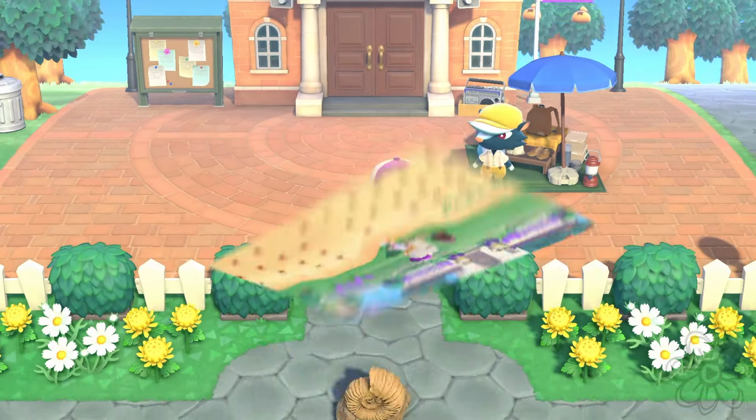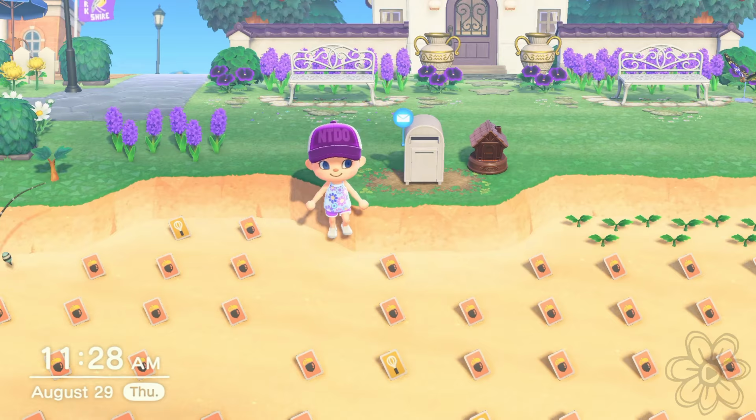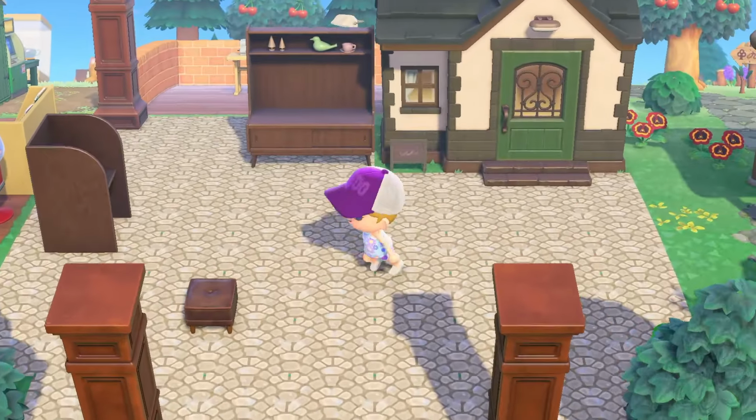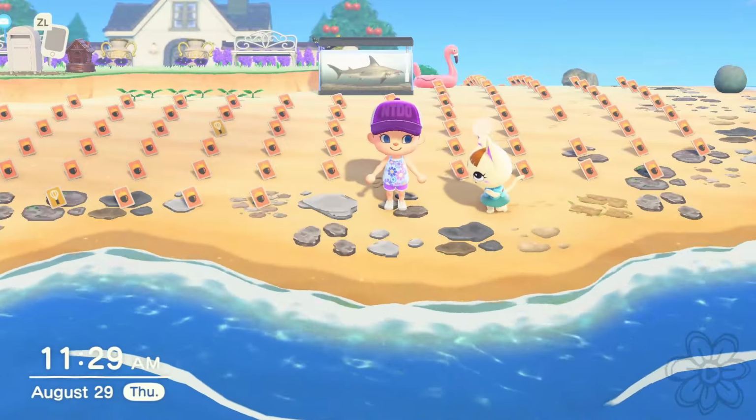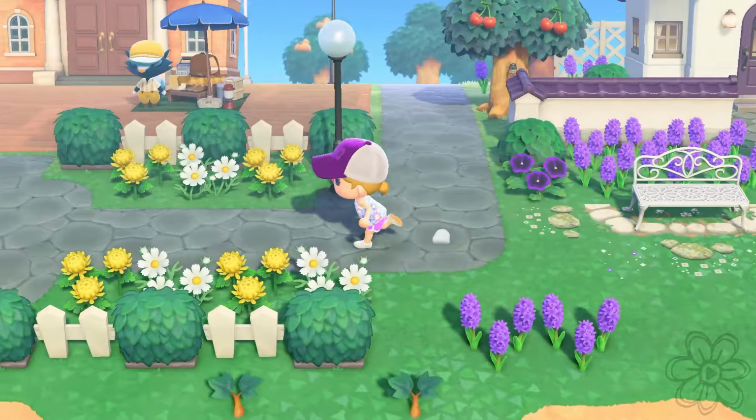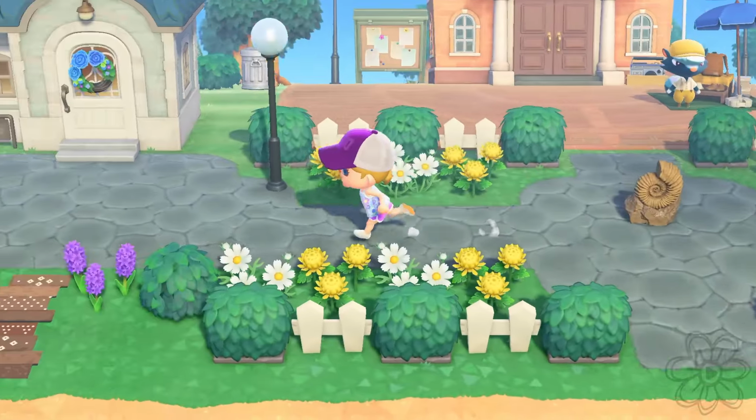Kix is here. We have some art waiting for us in our mailbox. We're going to be building some bookshelves for our library. We're going to run away from some thought bubbles. And who knows what else we'll get up to today. Let's go.